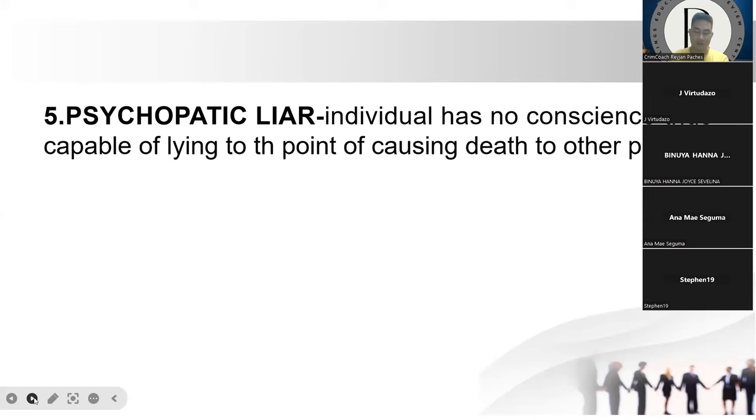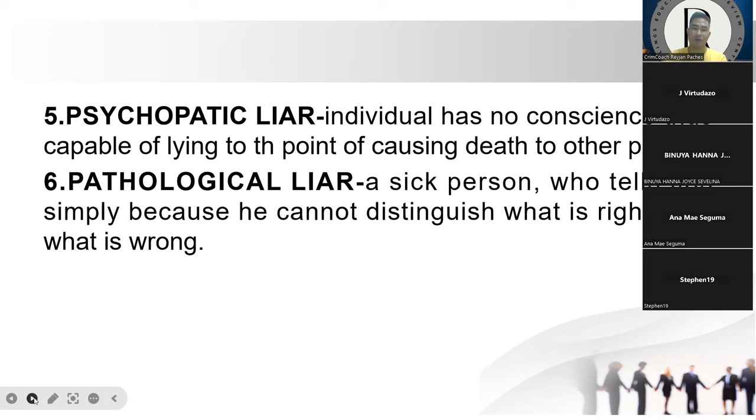Okay, that is a psychopathic liar. No conscience, ibig sabihin walang konsensya, na posible na makakos pa siya ng death to other people. That is psychopathic liar. Ang pathological liar naman, of course, it is a sick person who tells lies simply because he cannot distinguish what is right from what is wrong. So, pathological liar. It is presumed na hindi siya magsasabi ng totoo kasi hindi niya maintindihan kung ano ba yung tama sa mali. Okay? So, yan yung tinatawag natin na pathological liar.